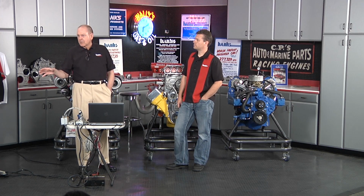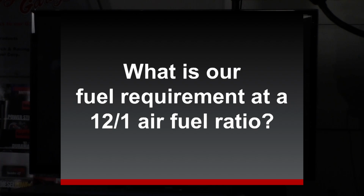But we've got to bake the cake here. We've got other components to this, other things we add. And the other thing is fuel. So what is our fuel requirement at a 12-to-1 air-fuel ratio? I'm using 12-to-1 because a lot of hot rods sitting out there are running 12-to-1. That's kind of the middle of the road. If we went much richer than that, we'd probably wind up with some unburnt fuel coming through the system. If we went a little leaner, we'd be a little more efficient. But if we go too lean, then we're going to have some issues.